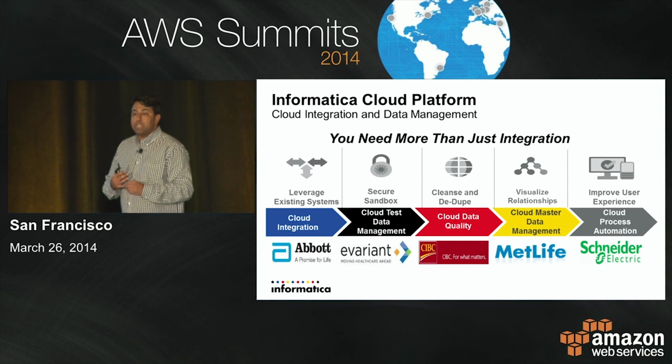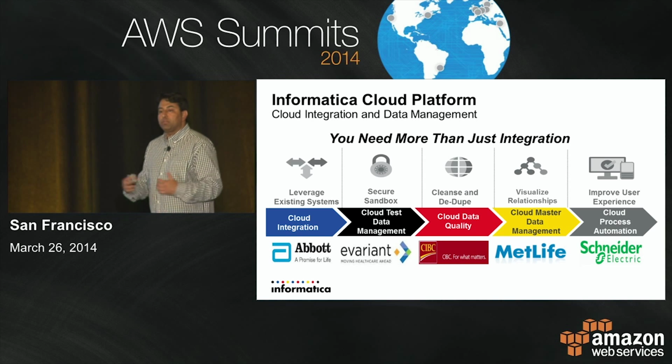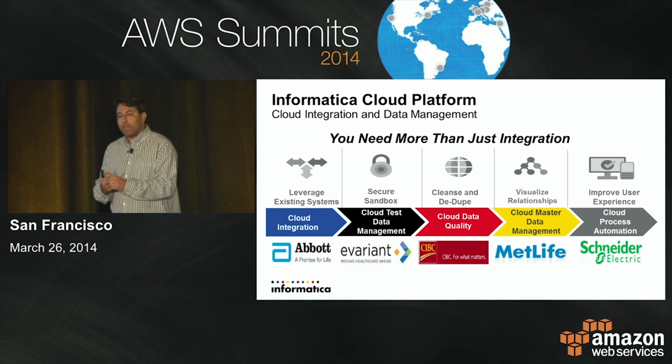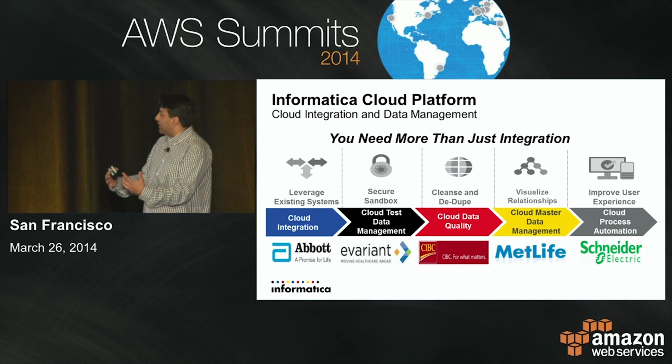Well, we offer test data management specifically for those kinds of use cases. So you can actually test and mask your data in real production scenarios before rolling it out to production in the cloud. And then, of course, as all this data starts permeating in the cloud, you want to make sure the data is high quality, it's accurate, it's verifiable, and it's not redundant. And so we offer data quality that plugs right into this platform as well.